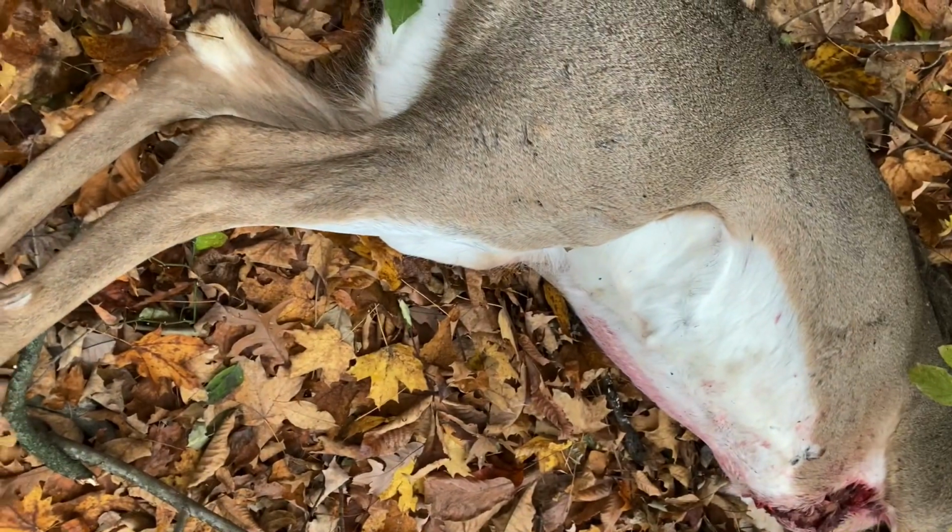Almost no blood trail, and I'm not sure how. You think dragging a deer out would be easy. It's not.